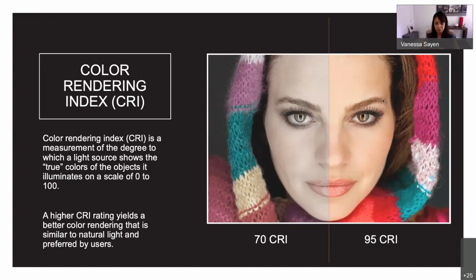And the most natural lighting for humans is sunlight, right? So earlier we talked about how much time humans spend indoors and how much we rely on artificial light throughout our daily lives. That's why it's so important for our health and well-being to have light that resembles natural sunlight as closely as possible. Additionally, CRI of indoor light also affects how people look under the light, since skin tones are especially sensitive to the quality of lighting. A higher CRI rating yields better color rendering, similar to natural light, and is usually preferred by clients. Anything above 85 CRI is definitely preferred in a home environment, in a residential environment.